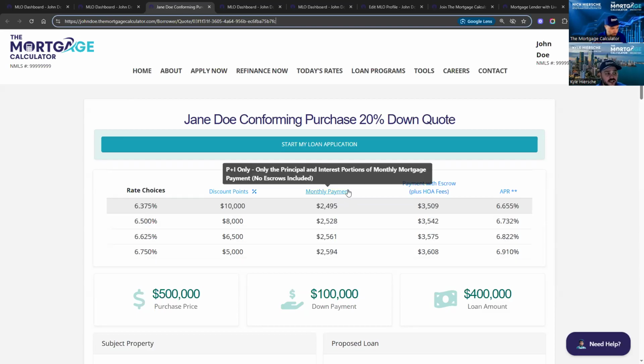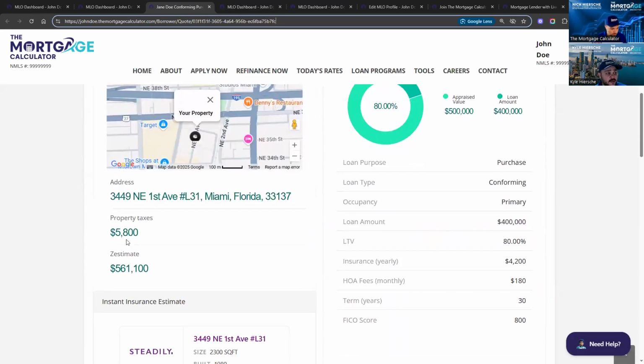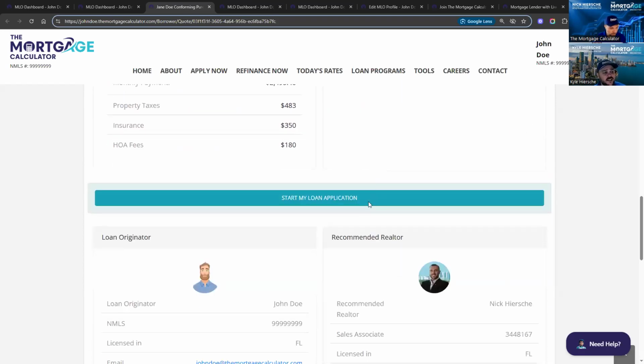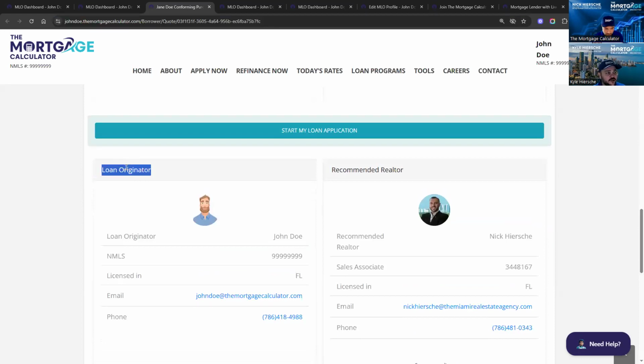They can scroll over these things here to see what they mean. It automatically pulls in the Google map, the property taxes, the Zestimate, an insurance quote. It does the monthly breakdown of the taxes, insurance, the lender fees. And then here at the bottom of the quote, not only are you here as the loan originator, but you can also add the realtor to the quote. So the realtors that you work with absolutely love this because they know when they send you a referral, not only can you quote their client within minutes, but you also can attach the realtor to the quote.